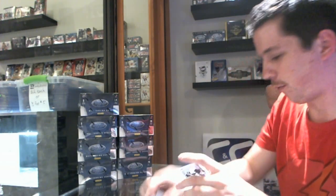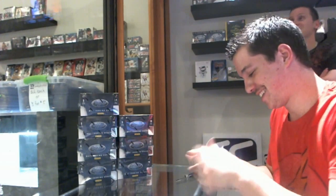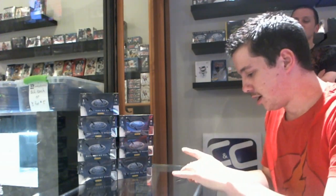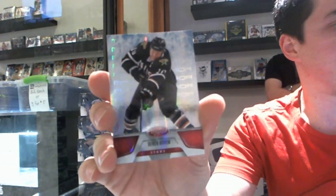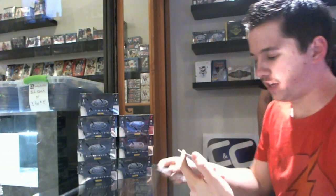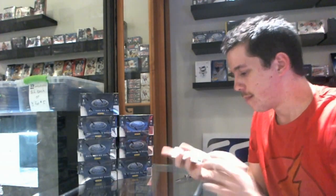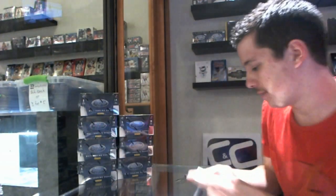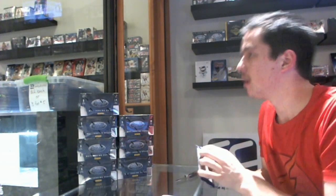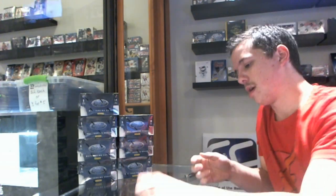We've got a freshman signatures for the Pittsburgh Penguins, Joe Vitale. Well, playoff in your favor. Yep. We've got a mirror red number to 199 for the Dallas Stars, Brendan Morrow. Number 12/150, mirror red dual jersey for the Vancouver Canucks, Roberto Luongo. Masked Marvels for the New York Rangers, Henrik Lundqvist. Base.